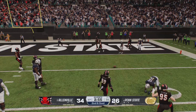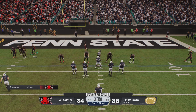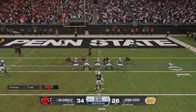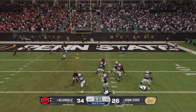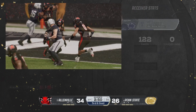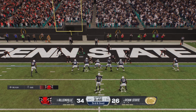Pass falls incomplete. Well, I'm a big fan of the RPO, but it is a dangerous play for the quarterback. You got to make the right decision. On this play, it just seemed like he was a little hesitant, unsure, and it cost him here with an incompletion. Looking downfield, it's Fowler. He finds his man. Tackled after the completion down at the 1-yard line. And they cut into this lead now on 3rd and goal.